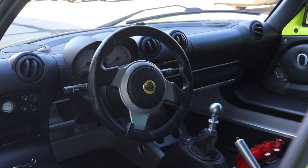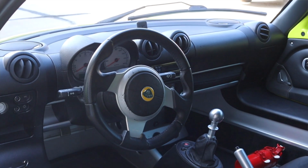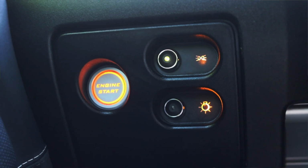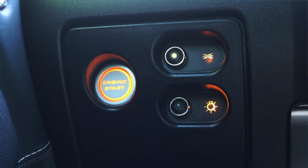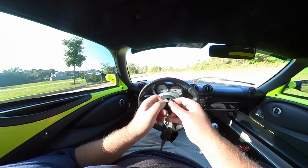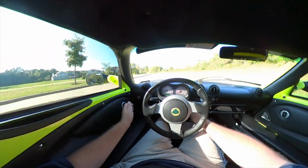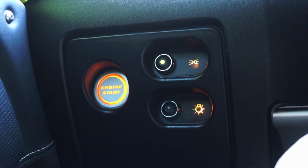The steering wheel doesn't have anything on it. It does have an airbag per the United States requirement, but that's it. Off to the left, I do have a climate control vent, headlight switches, and my engine start button. So in order to start the Lotus Exige, you have to press this big button on the remote, then turn the key, then hit the start button. Kind of strange, but a lot of exotics do this, and the Exige follows suit.